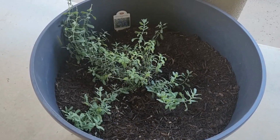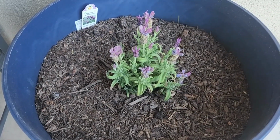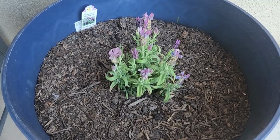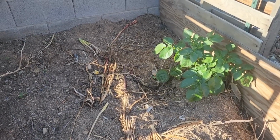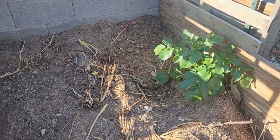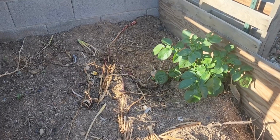This pot has some sort of flower in it that's doing all right. And then another flower here that's sprouting purple. Just like that tomato on the other side of the yard, we've got what I believe is a potato that got thrown out and looks extremely healthy over here in the compost pile.